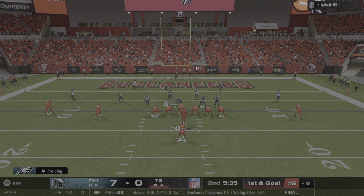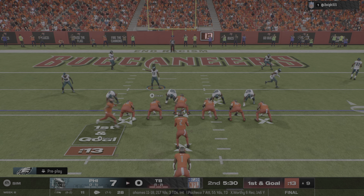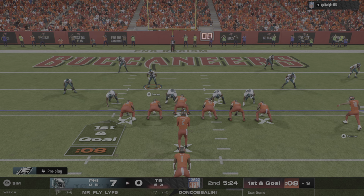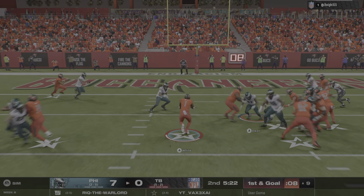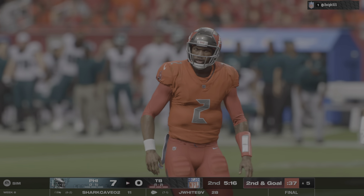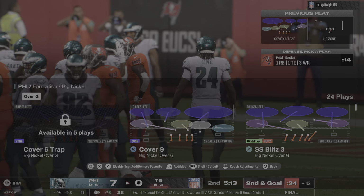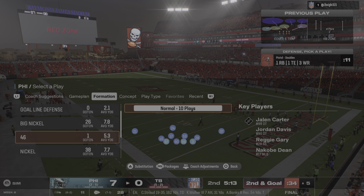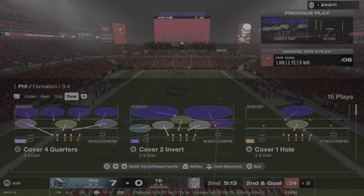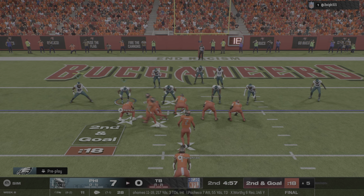1st and goal, and a chance to get that initial touchdown right back. Here's White. And he gets halfway home from the 10 to the 5 on a pickup of 5. Hat tip to that offensive line. They're clearing some holes, even down here deep in the red zone. And that's a nice pickup on the ground on 1st and goal. And the ball smack dab on the 5-yard line. Here's 2nd and goal.